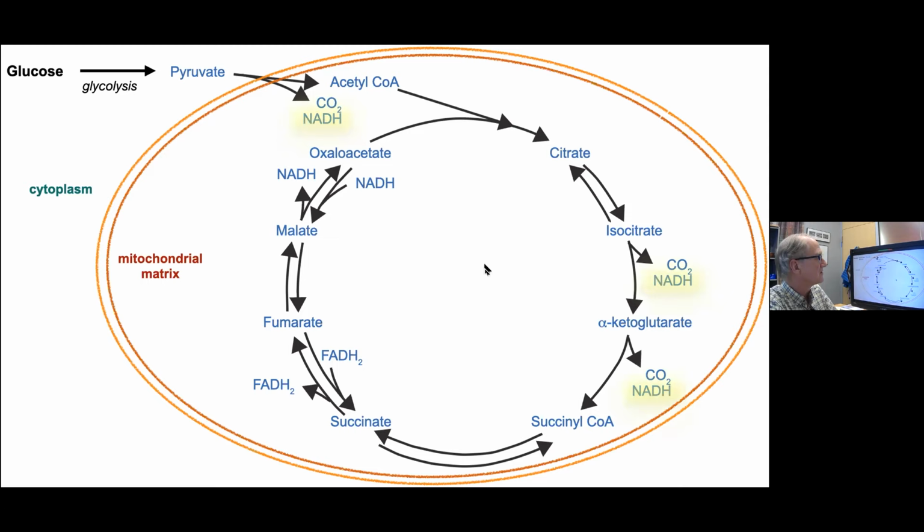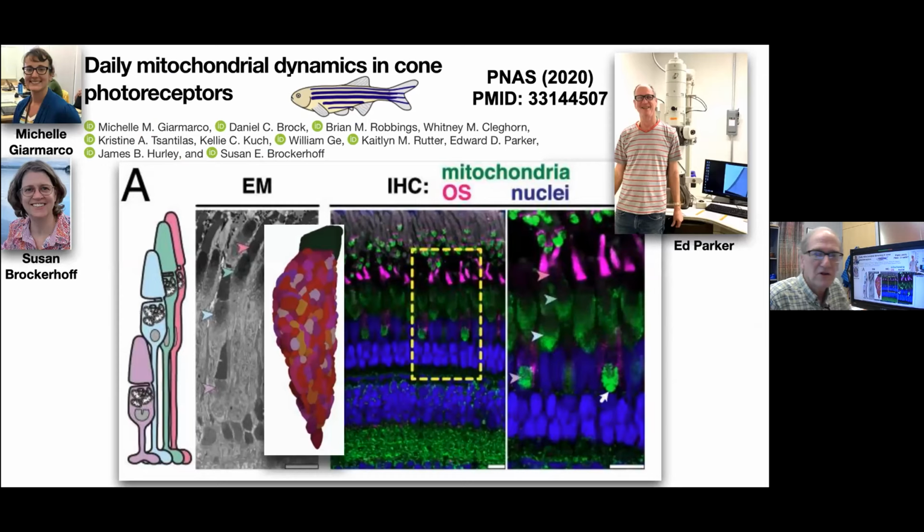And there's the NADH. I just want to mention one thing briefly, because I'm not going to focus on this in this talk. Michelle Giammarco, working with Sue Brockerhoff, and also with Ed Parker, who did all the electron microscopy, did a really beautiful study looking at the morphology of mitochondria in zebrafish cone photoreceptors. It's really amazing. They have these enormous clusters. See, this represents the different zebrafish cones.